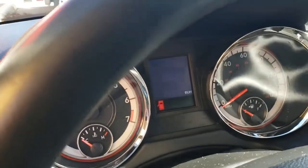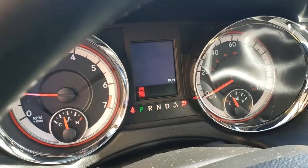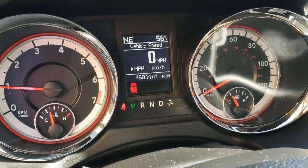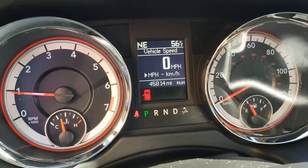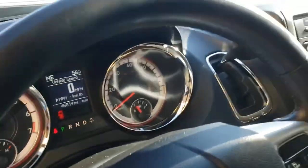Okay, when I actually go to start the van up regularly, see how the dummy lights work. You hear that radio works. All the dummy lights work, and they all go out. There's no check engine lights on, no airbag lights. 45,814 miles. It's a nice low mileage vehicle.